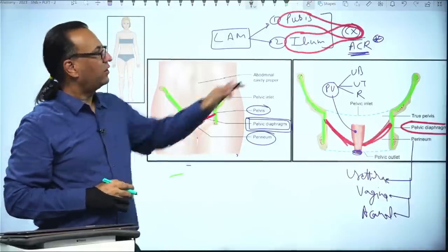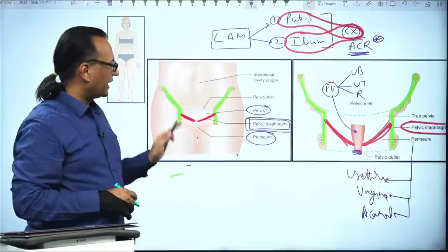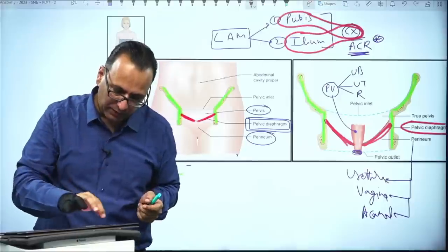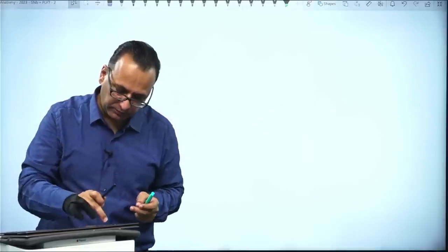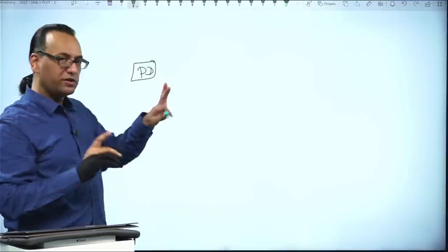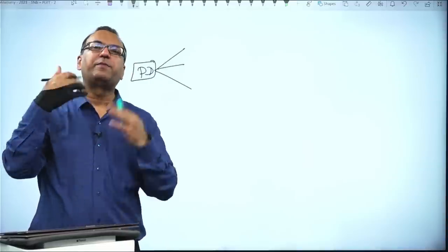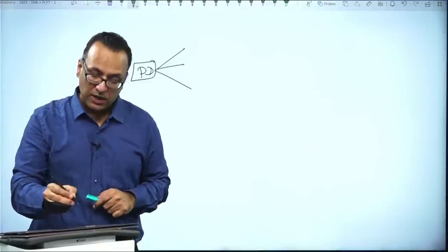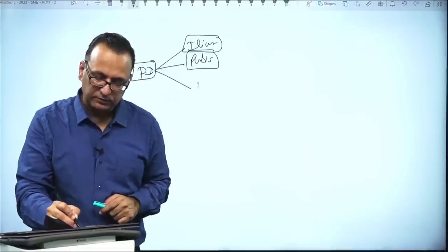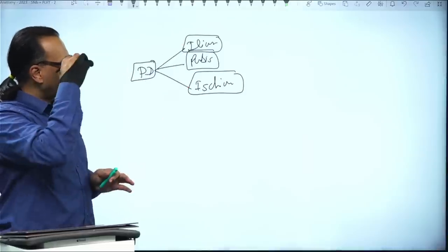Now, the pelvic diaphragm is contributed by the levator ani muscle and one more muscle, which will come from the hip bone and go to the coccyx, but is not a part of levator ani muscle. So the pelvic diaphragm is three muscles basically. These are continuously asked questions. What is the pelvic diaphragm? It is three muscles coming from three parts of the hip bone. What are the three parts of the hip bone? They are the ilium, the pubis and the ischium.